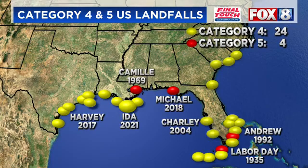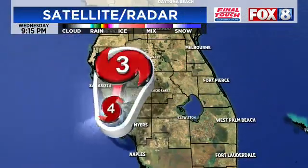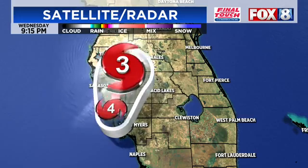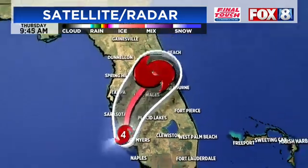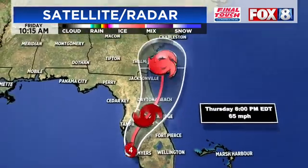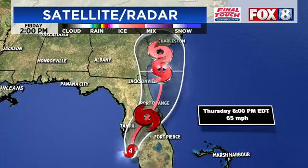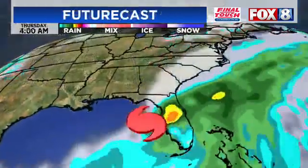Charlie back in 2004 was the last time they really had something of this magnitude that moved through that part of Florida and made landfall. All right, so here's the track. Of course, it'll weaken because it's interacting with land, become a Category 3 sometime tonight. And then it'll go back over into open water and make a second landfall possibly either in coastal Georgia or coastal South Carolina sometime tomorrow.